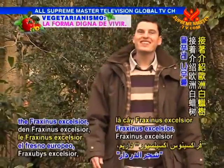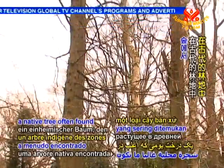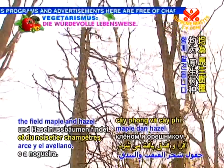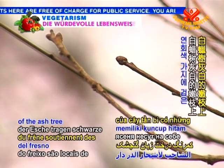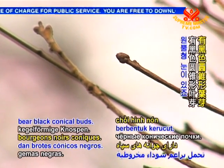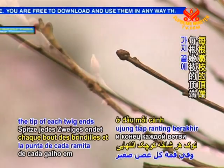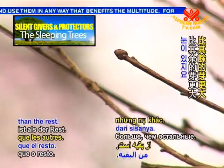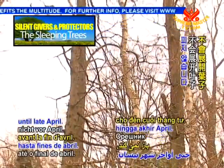Next, we have the Fraxinus excelsior, commonly known as the ash tree, a native tree often found in ancient woodland, together with the field maple and hazel. The pale grey twigs of the ash tree bear black conical buds. They are set in opposite pairs and the tip of each twig ends in a single flattened bud, which is much larger than the rest. The ash tree does not open its leaves until late April.